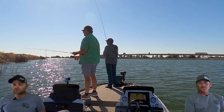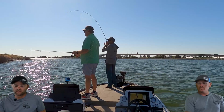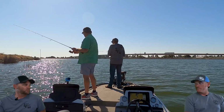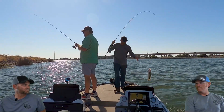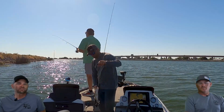I think overall it was a good weekend. Caught a lot of fish. A lot of people caught a lot of fish. I think not everybody limited, but most people limited. Winning bag was 14 and a half, or something like that. Over 14 was the winning bag for the entire weekend.